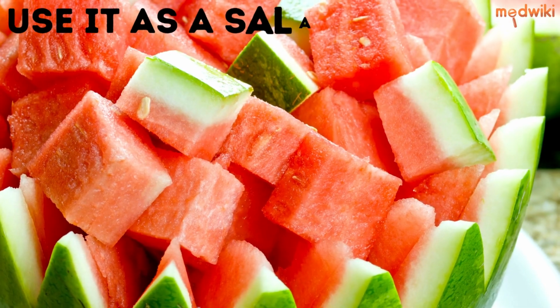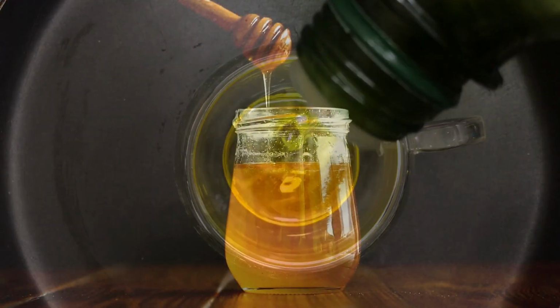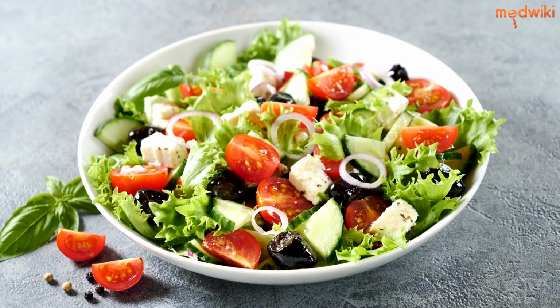2. Use it as a salad dressing. Mix apple cider vinegar with olive oil, honey, and Dijon mustard for a healthy and delicious salad dressing.